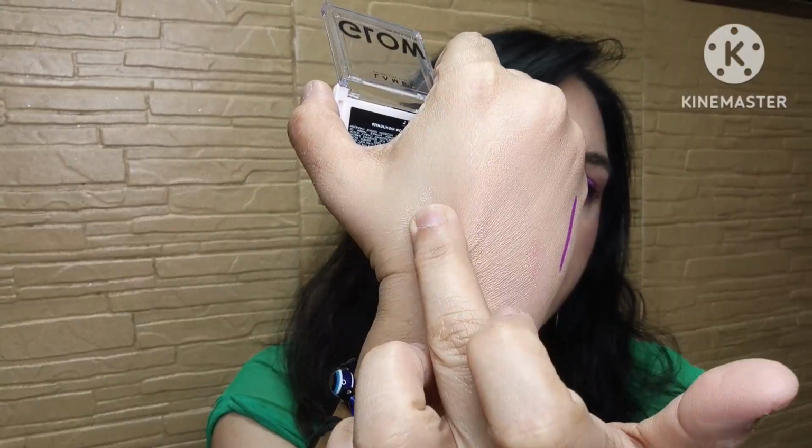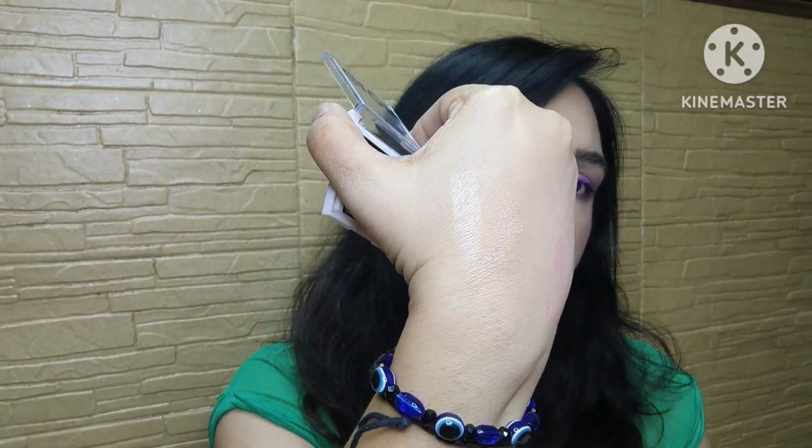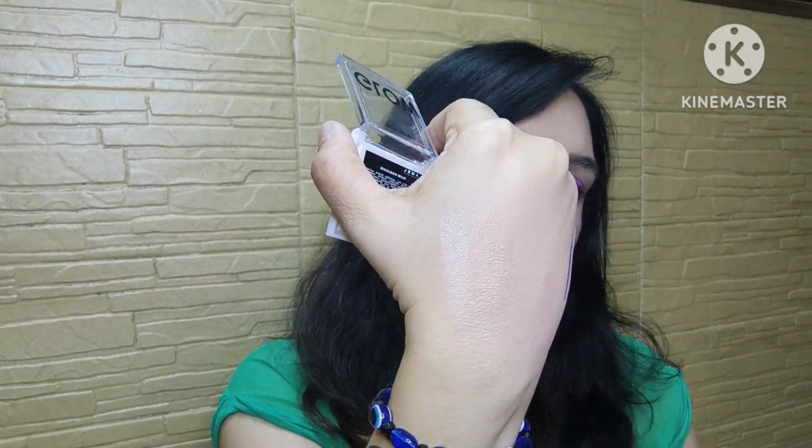But this highlighter is a very nice highlighter. You can see this is a highlighter. You can see how good a highlighter it is. You can build it just to get that blinding effect.